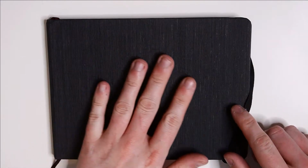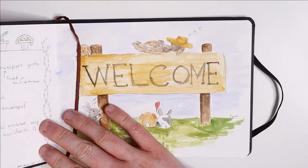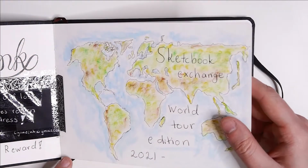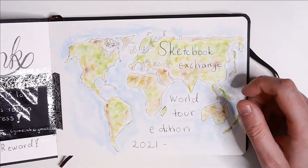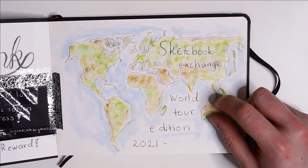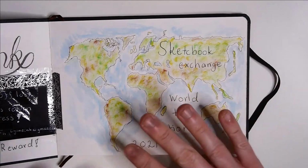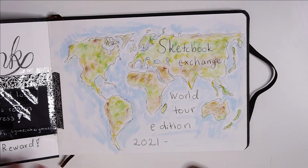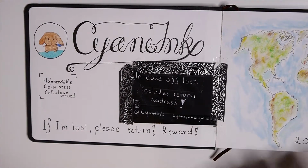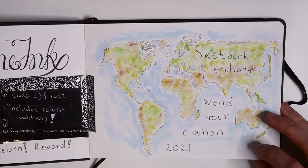So let's take a look at Cyane's sketchbook and the entries that have been added to it so far. These are some really cute sketches, and it's really nice to see lots of different artwork from different artists. It really gives a good perspective into how other people work and how other people like to paint and what colours they like to use too. So I think the first couple of pages are done by Cyane herself, and then we've had a couple of other artists sort of add on to it.